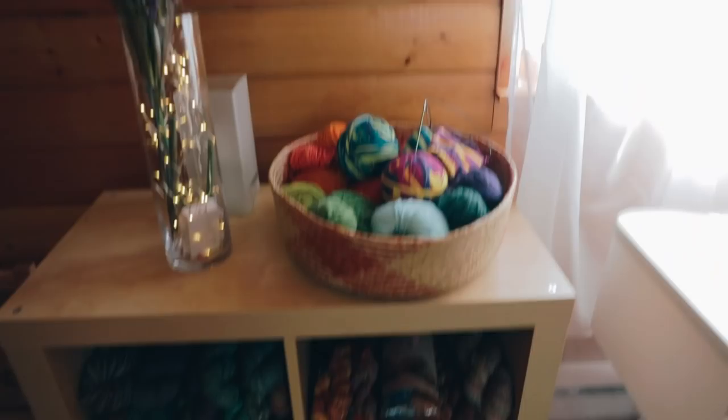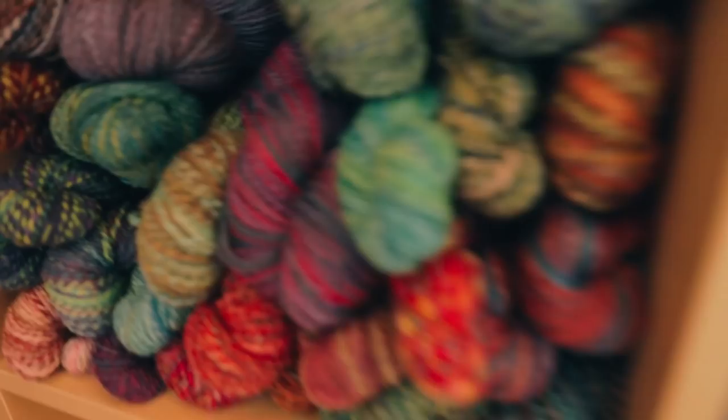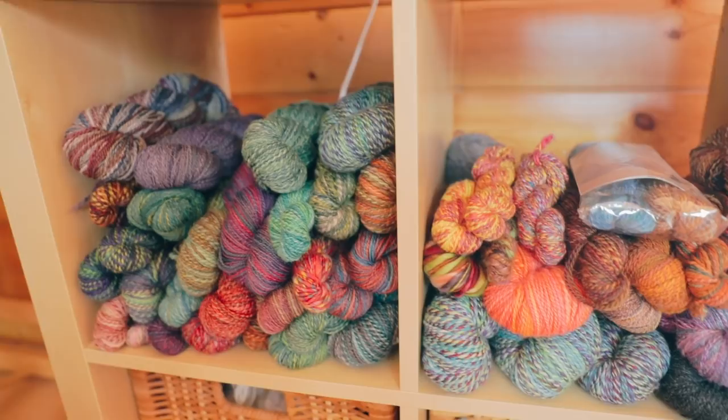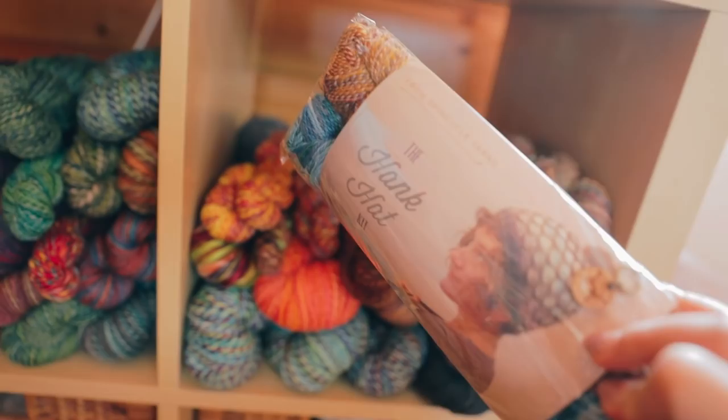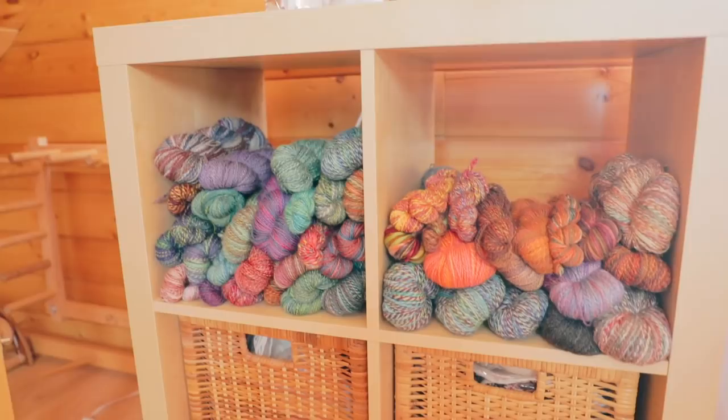And down here, this is my handspun stash. So all of this handspun is pretty much my own. There are a few skeins in here that were spun by some other spinners when we were doing the Craftsy class. These are from Spin Cycle. That was one of the things that I picked up at a TNNA, Spin Cycle yarns, awesome. But the rest of it, this is all my hand spun.